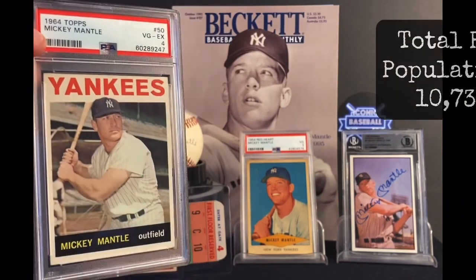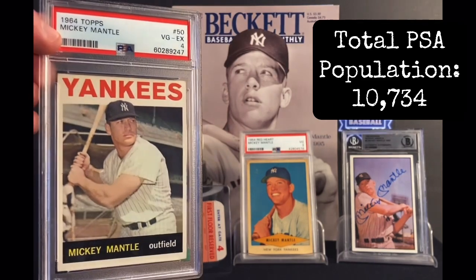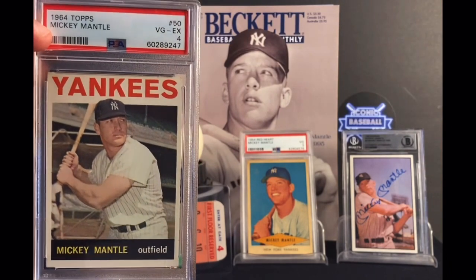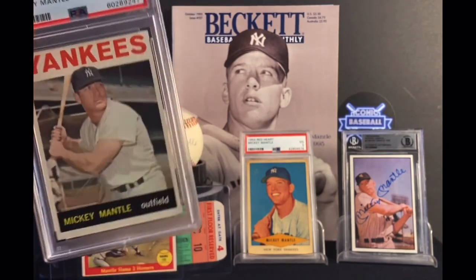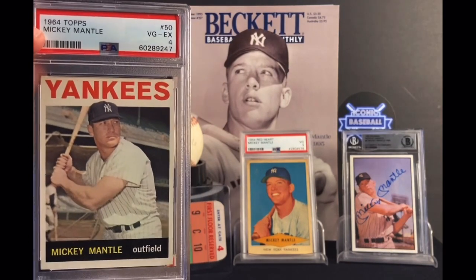It's one of the more plentiful Mantle cards, but as a collector, you never forget your first Mickey Mantle card. And this is mine. I had it graded a few years back, and I was very happy to get a 4, but the grade really didn't matter to me because it's just my Mantle. I really didn't care what grade it got, but very happy to get a 4.